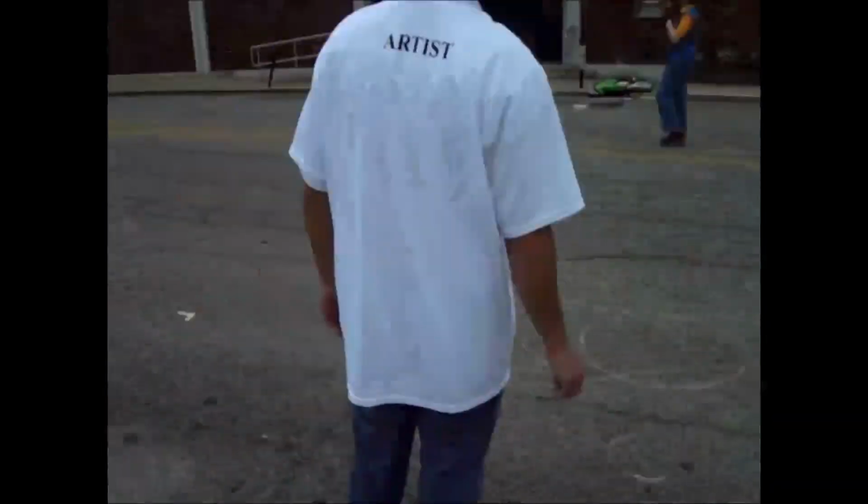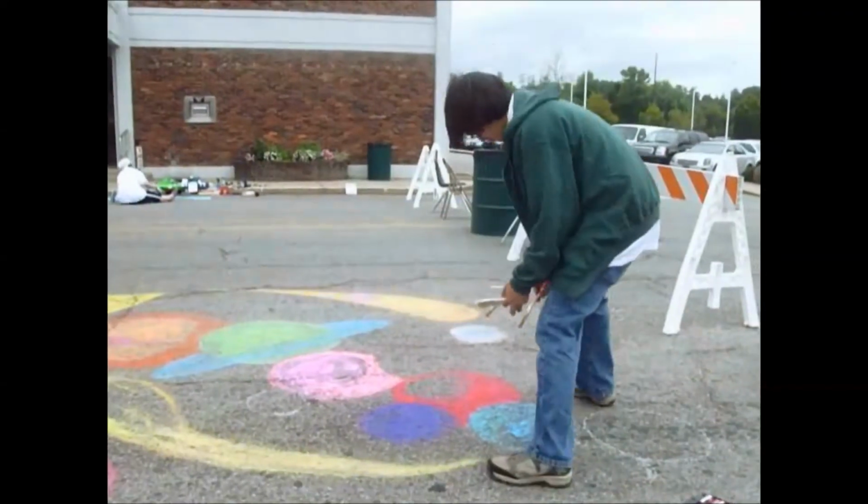Nice chilly start to the day. It is super cold. I think fall's here for the day. Maybe it'll stay. I kind of hope so. But I wish I'd brought a jacket.